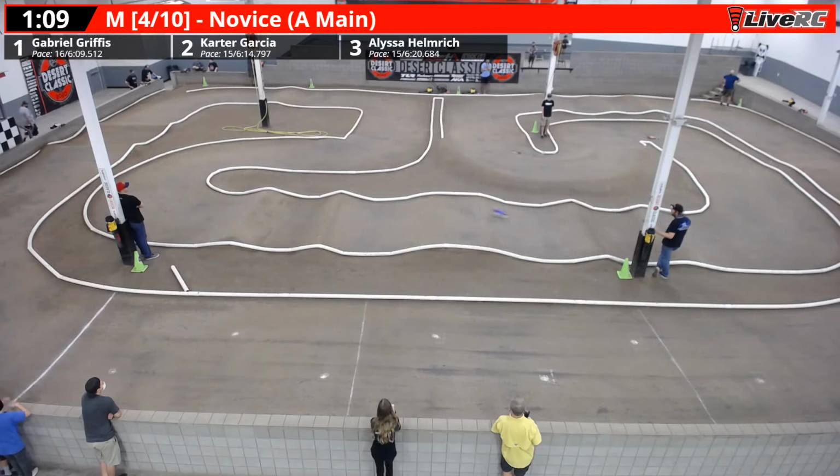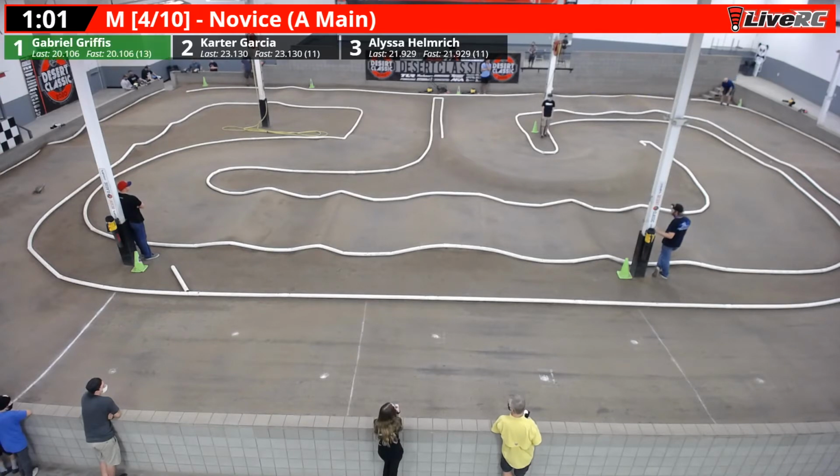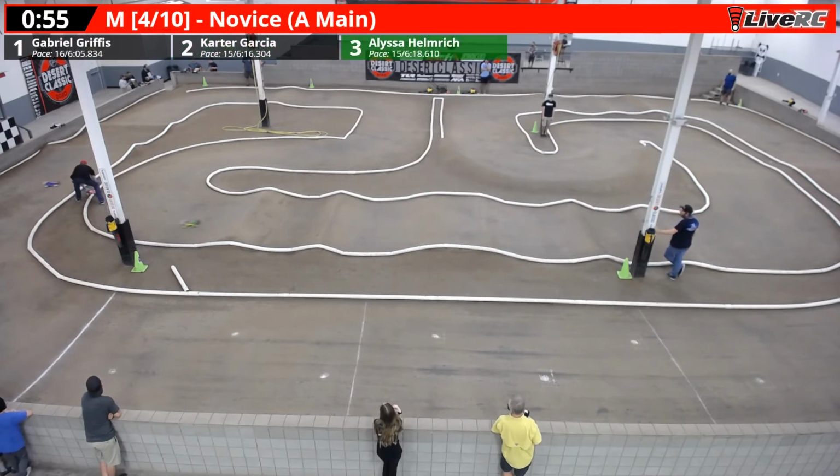It's Gabe Griffiths leading out. Green into the yellow, double single coming on that front straightaway right now. Carter in the 2, Alyssa in the 3. Now Alyssa only about a straightaway back on Carter. Carter getting it wrong off the end of the straightaway. Alyssa going to pull into that top 2 now, and it's a battle royale for 2nd and 3rd. Alyssa and Carter going at it.